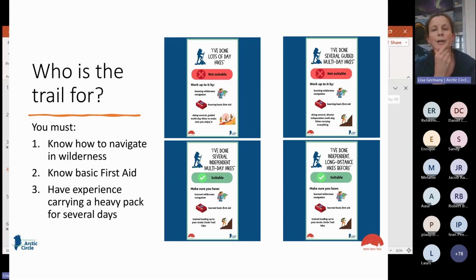So who's the trail for? We've said all over the place on our website and in the Facebook group and pretty much everywhere that the trail is not for everybody. It's an extremely remote backcountry trail. It is quite rugged, and there is no cell phone connection once you leave Kangerlussuaq until you get to Sisimiut.